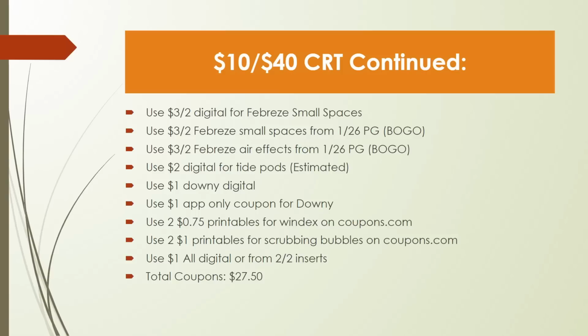We'll use the $1 Downy digital, $1 app-only coupon for Downy, the 2 75-cent printables for Windex, $2 printables for Scrubbing Bubbles. Then we're going to use $1 on the All detergent that we're getting in the Sunday insert. I'm not exactly sure which insert, but we are getting it on Sunday. Total for the coupons is $27.50.